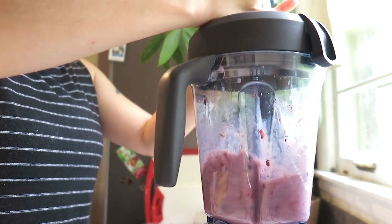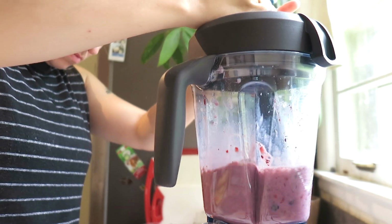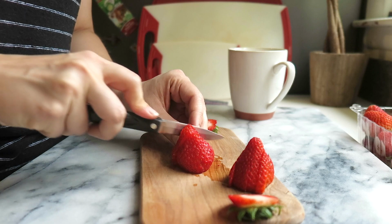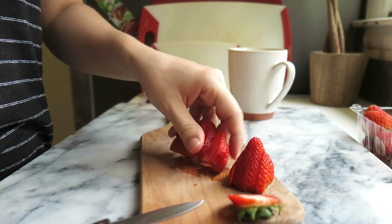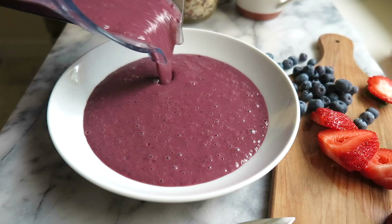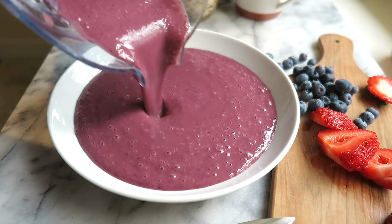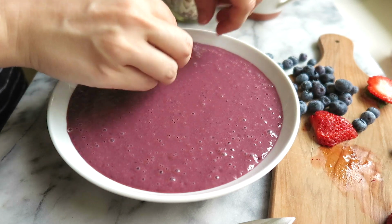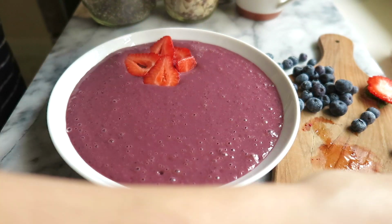I actually added a little bit too much liquid to this smoothie, but that's okay. Now I'm going to chop up some fresh strawberries to top on my smoothie bowl. Then I will pour the smoothie right into a bowl. As I mentioned, it's a little bit thinner than I usually make it. I typically like it super thick so that the toppings really stay on top, but this was totally fine. I just added maybe like half a cup too much liquid.